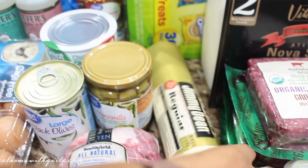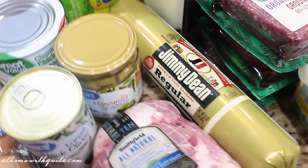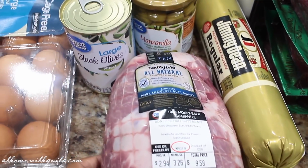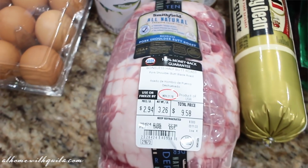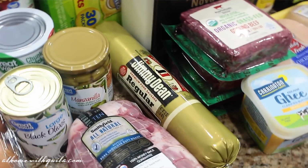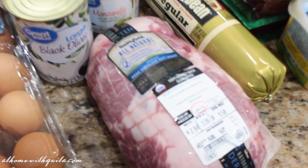And then we come to the meat. So we got some Jimmy Dean sausage here because I'm going to use it for a breakfast sandwich kind of thing that's made out of mostly meat and cheese and stuff like that. Of course, I'll have my veggies on the side, probably some avocados. And then we got some pork butt because I'm going to slow cook this baby this week, probably Wednesday, for a dish that I'm making, some pork carnitas, which is going to be super yummy. And so, of course, I needed some pork butt for that, or pork shoulder, but I got pork butt.